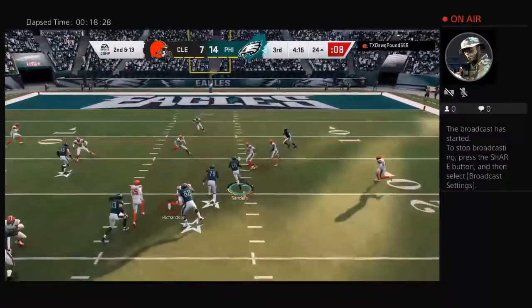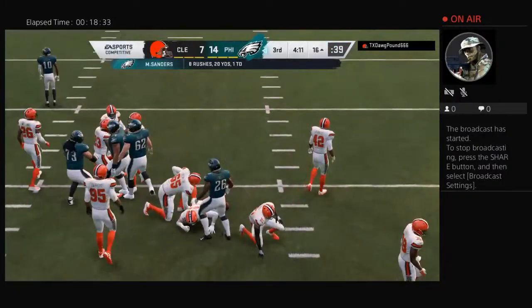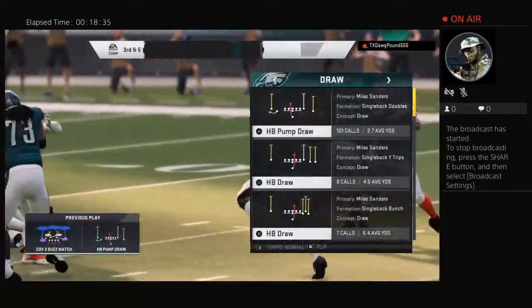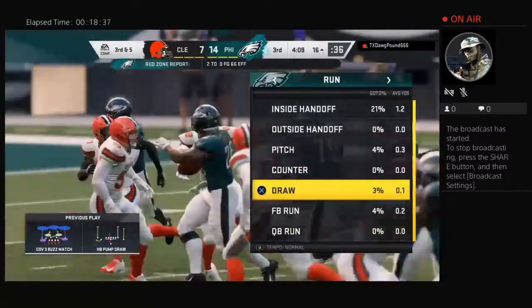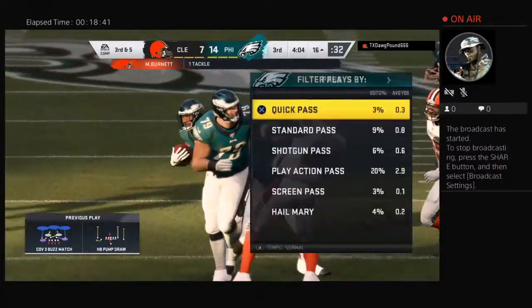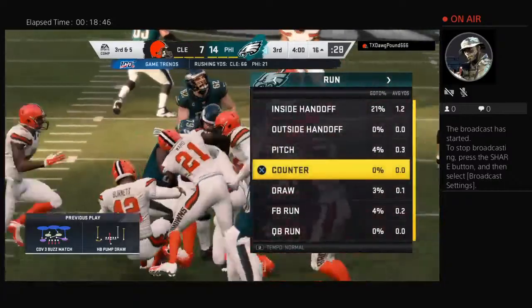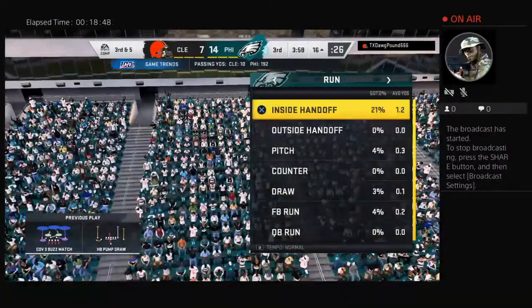Another run with Sanders. And able to work his way down to the 16. 8 yards on the run, and that cuts us down to a 3rd and about 5. They're trying to show that they can run the ball and protect this lead. Give it to the backs, play a little bit of keep away, don't you think? And that's probably a good philosophy at this point, going to make that defense stand up and stop them.